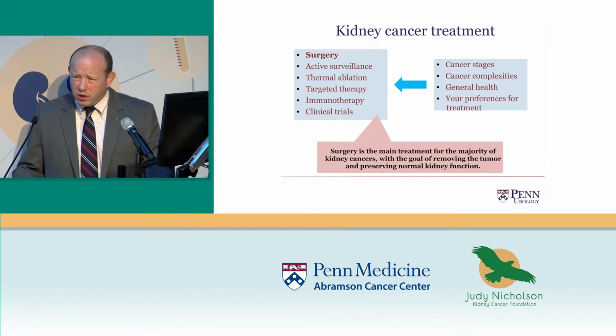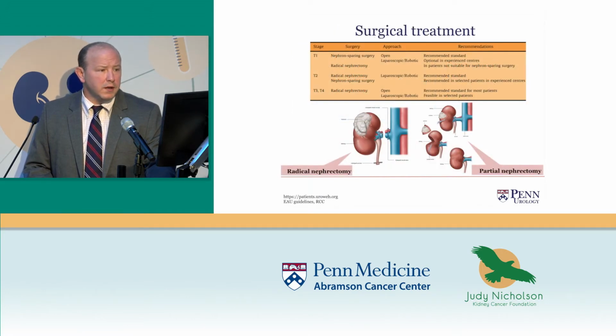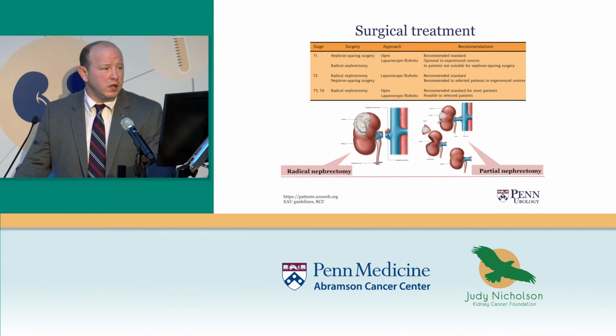But what I'm going to talk a lot about today is surgery, and it's really the main treatment for the majority of kidney cancers, with the goal of removing tumor and, when feasible, preserving renal function, and we'll talk a little bit about that. These are some of the guidelines we use when we think about surgery for kidney cancer.